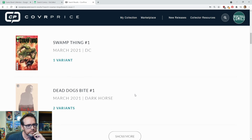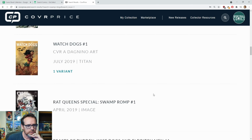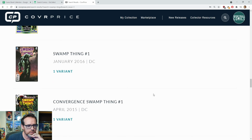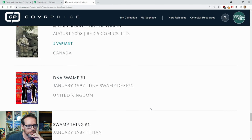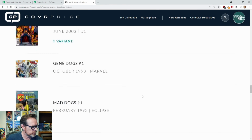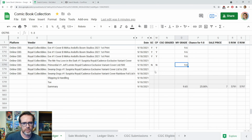Swamp God. Stray Dogs. Watch Dogs. I'm not seeing it. Annuals, limited series, Swamp Thing. Interesting. I don't see this in cover price at all. It's almost like they just missed the whole series. And I think it's because it's Scout. Sometimes they have a problem getting Scout books in here. So this is kind of interesting. I'm putting this in my spreadsheet without entering it into either. So, okay.